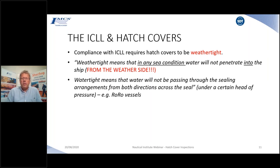Now, compliance with the load line convention requires hatch covers to be weathertight, and that weather tightness is again something where people say, well, what is it? What does that mean? Weathertight? It's such a strange and a funny word. So basically, weather tightness means that in any sea condition, when you are at sea, water will not penetrate into the ship. Now, to make it a little bit more clear, I have added between brackets that water that should not penetrate into the ship should come from the weather side.